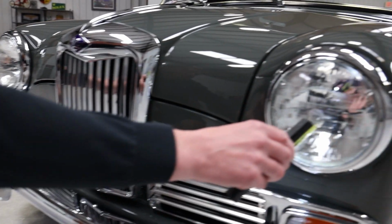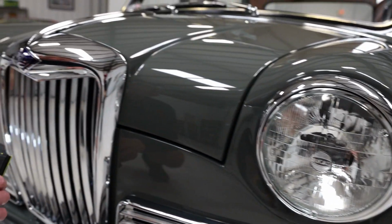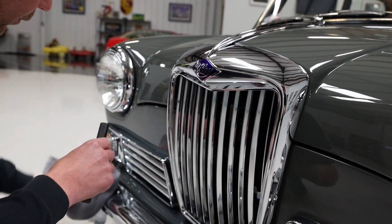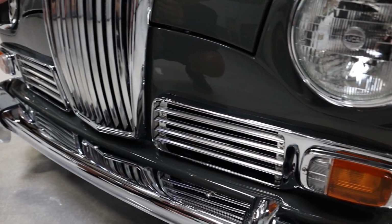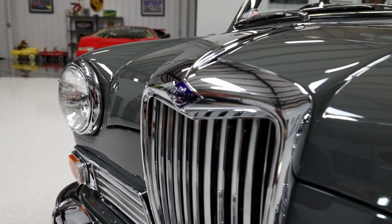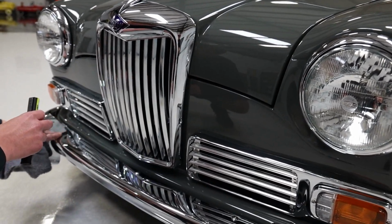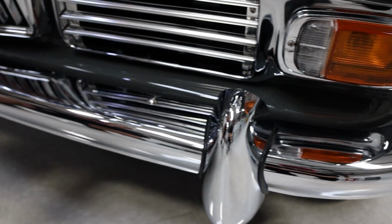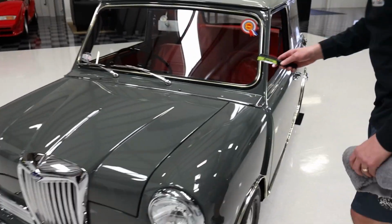The grill's in beautiful shape. These headlights, they say Lucas on the headlights there. Again, he tried to salvage as many of the original parts that he possibly could. So a lot of these are actually original to the vehicle. Even the Riley emblem's in beautiful shape. So there's no chips here, there's no scratches, and all the bright work is in beautiful condition. Even the rubber seals are in beautiful shape. Absolutely stunning.